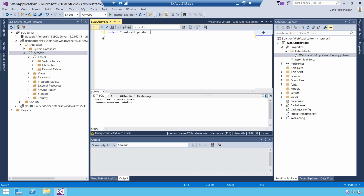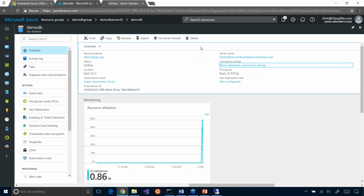I think I have a typo in here. But you can use familiar tools like the Visual Studio tools for working with databases, as well as SQL Server Management Studio to connect to and work with an Azure SQL database. All right, so we've created a VM, a web app, we've created a SQL database, and showed how to query the database.